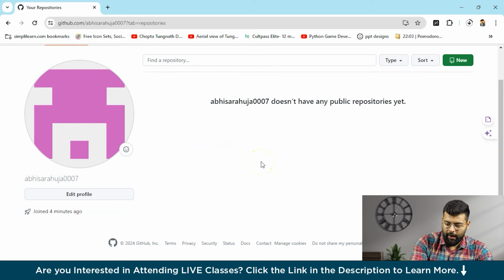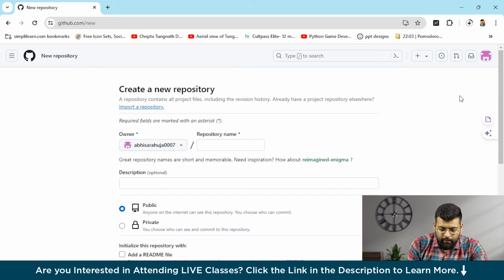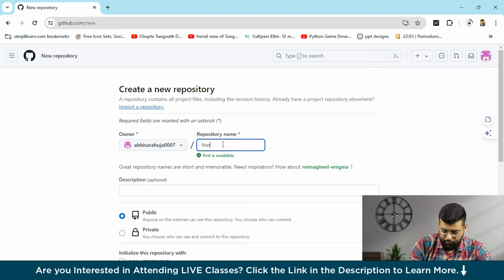So now we are coming back to GitHub, and we have logged in and are at the repository section. To make a new repository, we just have to click on the New button here, and you could see this is the repository name that you will provide. So what we'll write is first project.